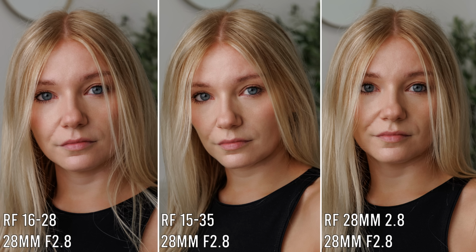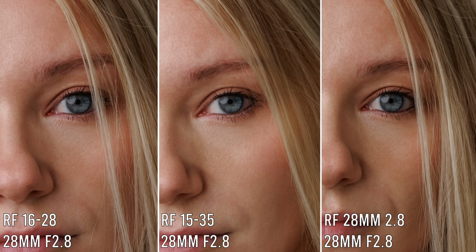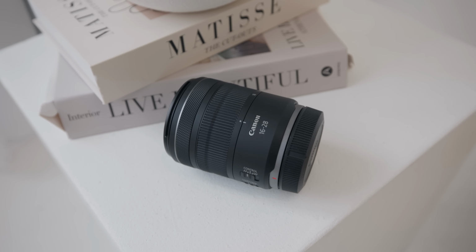Zooming in just really confirmed the same tests from earlier. The new zoom looks amazing. It's super sharp and super contrasty, and I think the prime maybe just about matches it with just a little bit less contrast, whereas the 15-35, as we saw earlier, is the weakest of these lenses, but honestly, to a degree that's pretty much unnoticeable without this kind of close inspection. So now I am really interested to see how this lens performs and holds up on a portrait shoot.